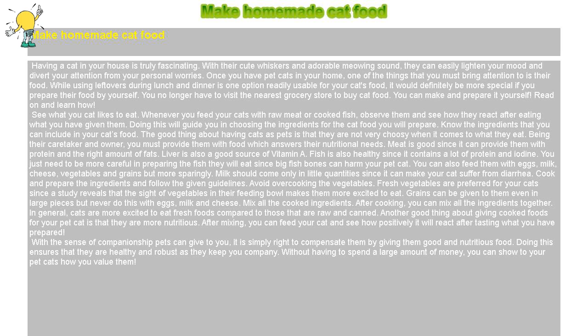With the sense of companionship pets can give to you, it is simply right to compensate them by giving them good and nutritious food. Doing this ensures that they are healthy and robust as they keep you company. Without having to spend a large amount of money, you can show to your pet cats how you value them.